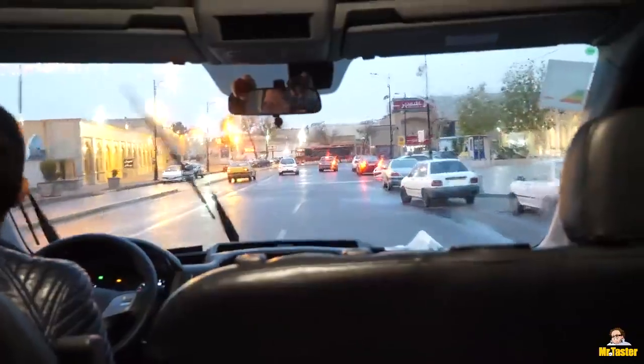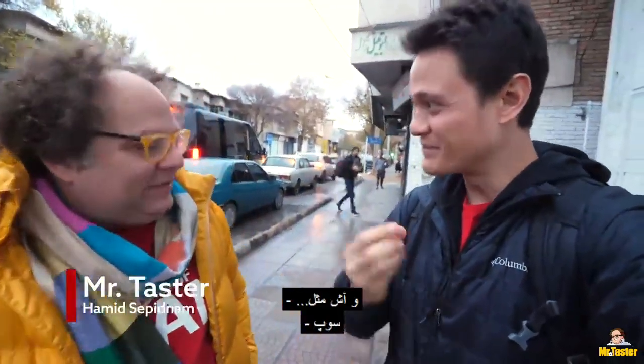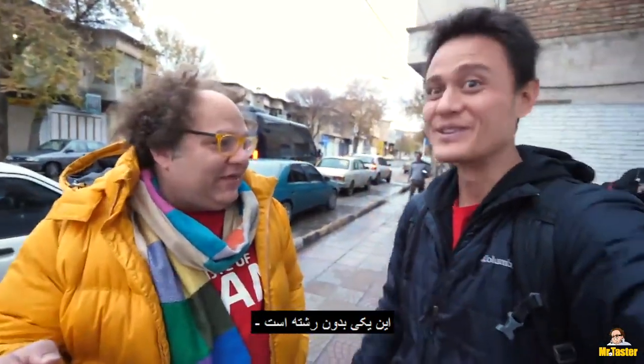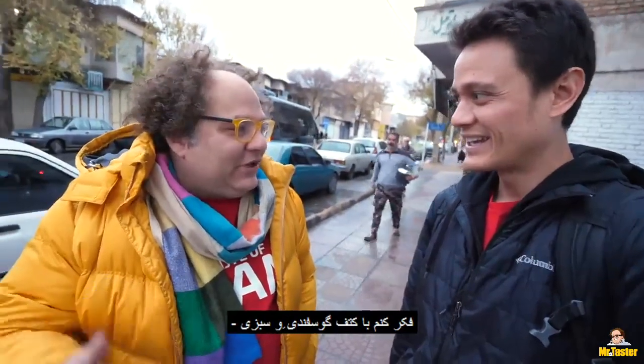Yeah, look at the queue in the rain. And what are we first eating today on this tour of Shiraz? Ash. And Ash is like a soup. It's like a soup with noodles? This one is without noodles. I think it's with lamb shoulder and vegetables and chickpeas and onions. Look at that.